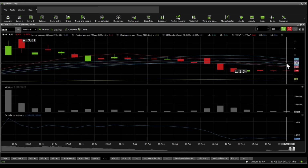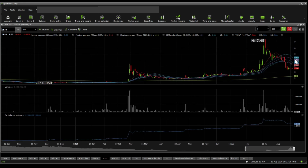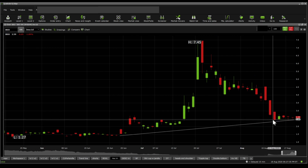You get to see the stock has gone significantly below the moving average band, so that has been a bit of a drop there. It doesn't look good from that point of view. When we go towards the trend line, I did refer to the trend line in my last video on the 12th of August, and that's still actually in hold, in play.